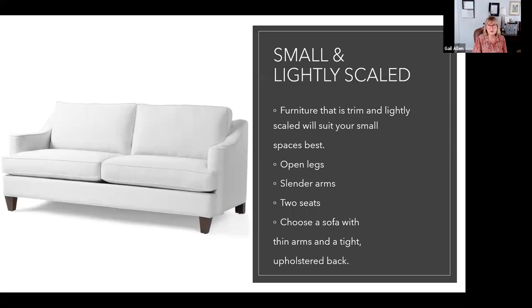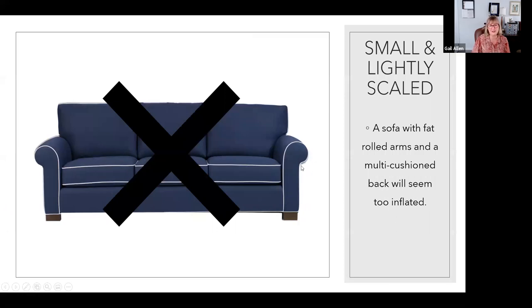And anyways, who sits in that third cushion in the middle, unless they're forced to at Thanksgiving? That's what I find most of the time. Most people will just sit on the other two cushions on the end anyways. So you don't want to look for something like this, okay? This comes down, it looks very bulky and heavy, big fat arms, big bulky cushions. It's too inflated for a small scale room.